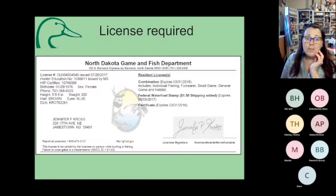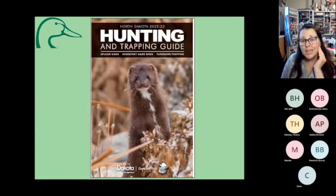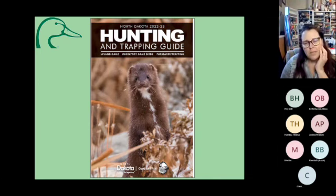If you're hunting in North Dakota, you need a state license if you're 16 or older, and these are all the other things that go along with that. You can't go wrong with getting one of these hunting and trapping guides. Sometimes they're called proclamations too, and you can find the word proclamations on the website. It's a technical word, but it's basically the rules.